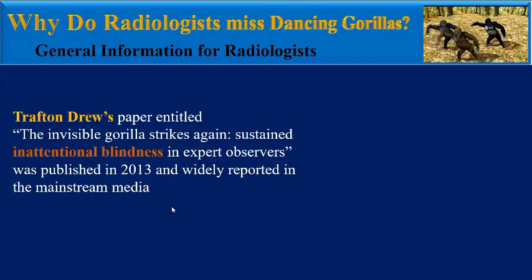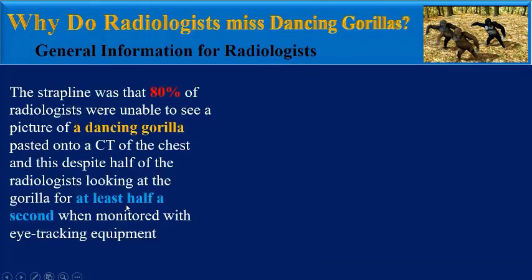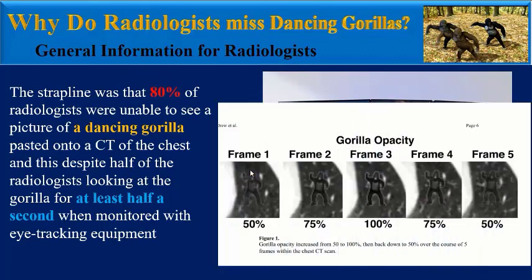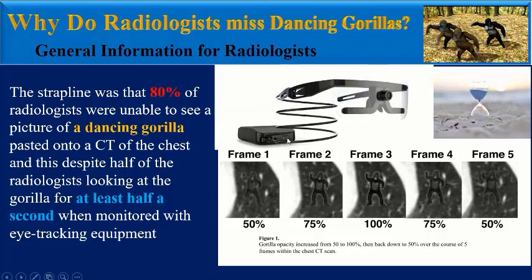Trafton Drew's paper entitled The Invisible Gorilla Strikes Again: Sustained Inattentional Blindness in Expert Observers was published in 2013 and widely reported in the mainstream media. The strapline was that 80% of radiologists were unable to see a picture of a dancing gorilla pasted onto a CT of the chest, and this despite half the radiologists looking at the gorilla for at least half a second when monitored with eye tracking equipment.